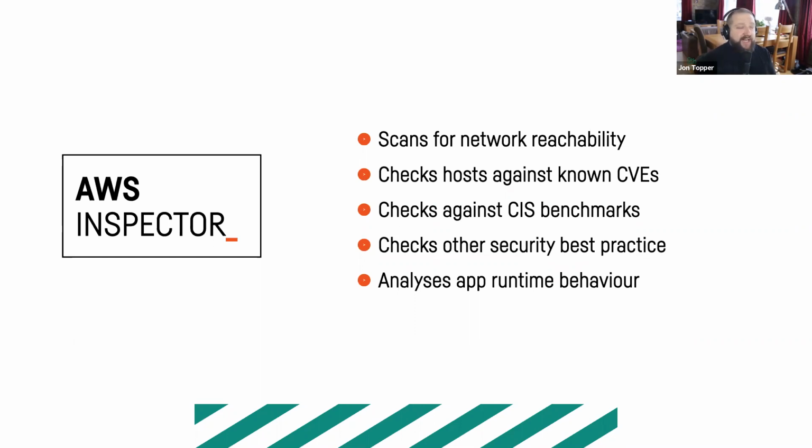It can also check hosts against known CVEs. So if you're using an operating system that is supported, Red Hat, CentOS, Ubuntu, so forth, probably Windows as well, of course, then Inspector can examine the list of packages installed and let you know if any of them are vulnerable against known CVEs. You can also use Inspector to check against the CIS benchmarks. So if you're familiar with that, that's configuration hardening for instances. So things like making sure that you can't execute files that have been uploaded into temp directories and so forth. You can continually check those invariants on your host using Inspector.